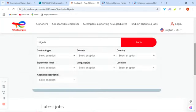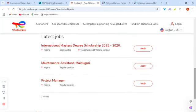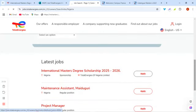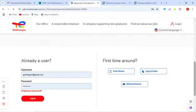It will take you to here. What you are going to do here is come to this place and select country, Nigeria, and leave it like this. Then you come down, and you see the jobs that are available for Nigeria: maintenance assistant in Maiduguri, project manager, and all the rest. So you have to choose this international master's degree scholarship. Then you touch apply. When you touch apply, it will automatically take you to this place.